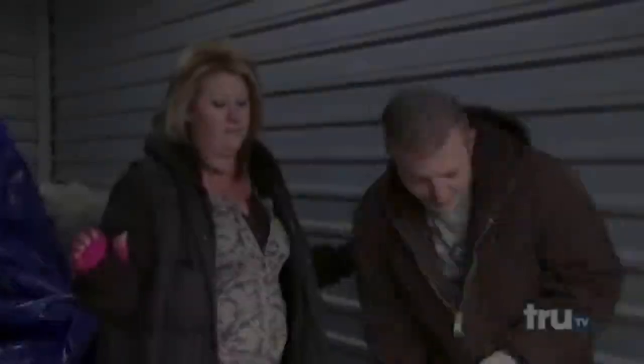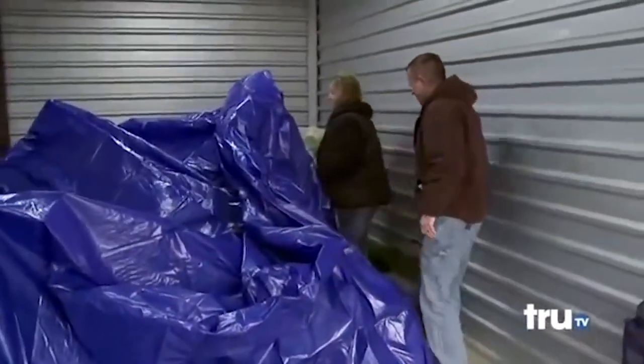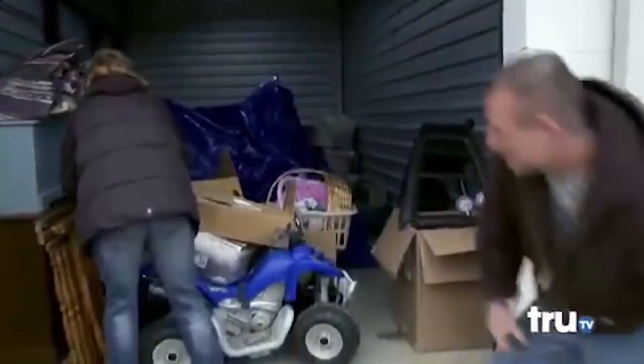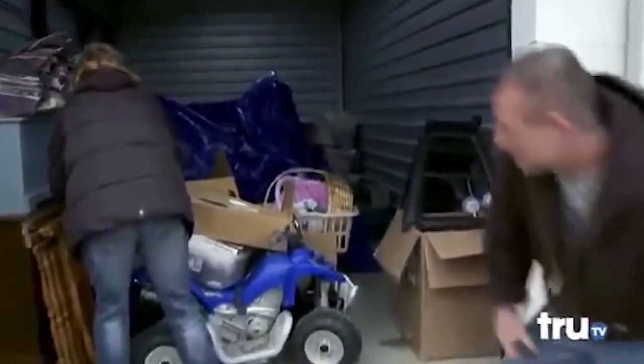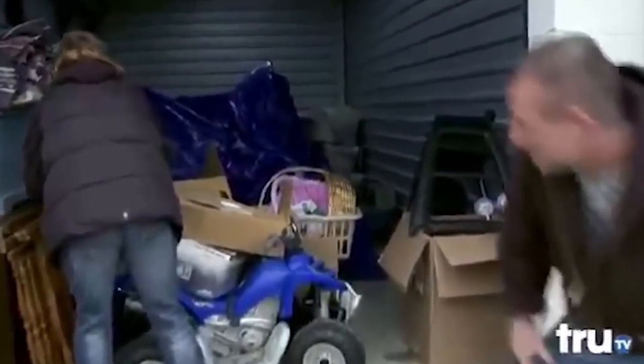25,000. Number 4. Sometimes when you gamble, you've got to take a risk, and thankfully for these guys, it definitely paid off. I mean, seriously, this couple paid over $4,000 for one storage unit, which is a pretty crazy price if you ask me. Not just that, but it seemed like it was full of junk until they pulled the tarp off the back and revealed the treasure.